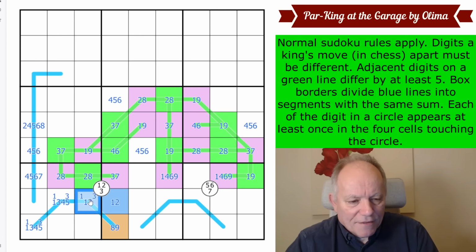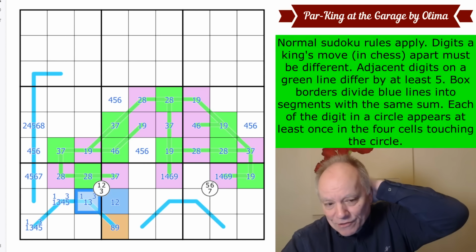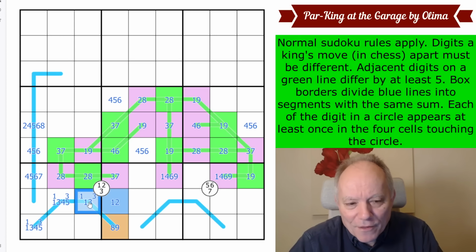Let me check this. If this was a 1, you've got 2 here. That has to be 3. So purple is low, and that has to be 1 clashing with 1. That's it. That is the breakthrough. I found it. It's one of the wheel nuts. They're always the most tricky things to do. So that becomes a 3.